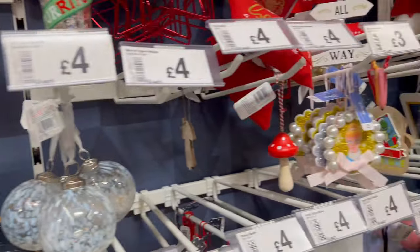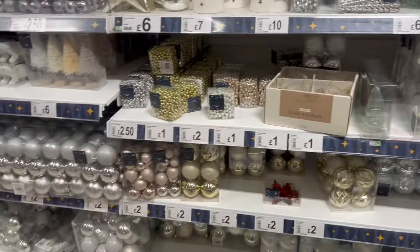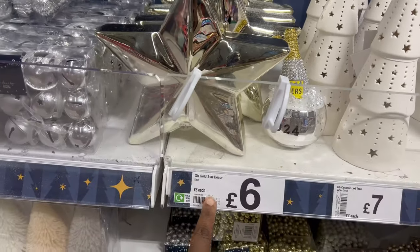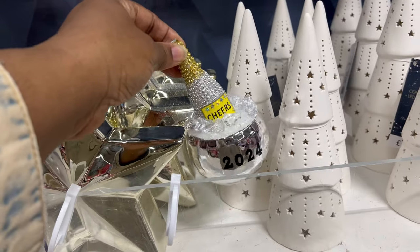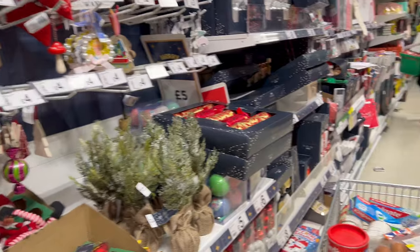I need to look for a present. These are beautiful. I like this star. £6. This star. This one is very interesting. 2024.